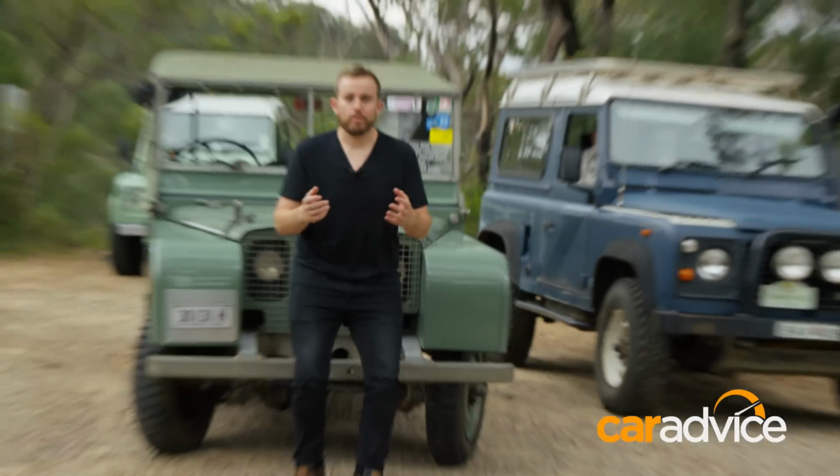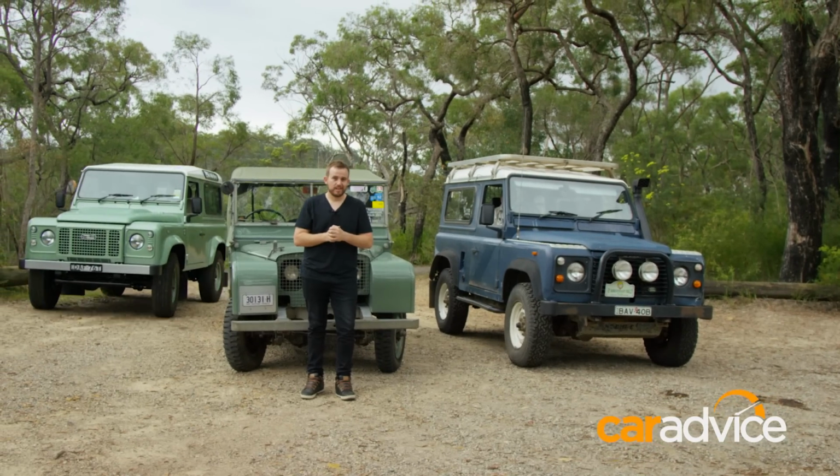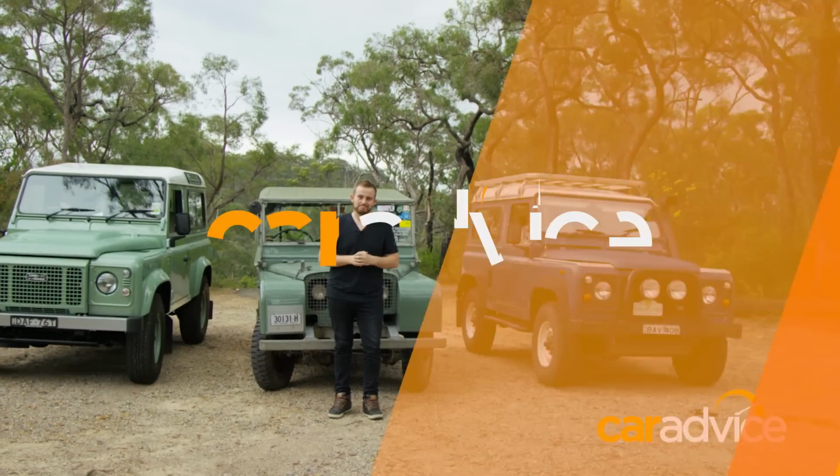That's because an all-new Defender, as the hardcore Land Rover is now known, will be on the scene in about 2018. So, what better time to compare one of the oldest Land Rovers in existence with a couple of newer ones?